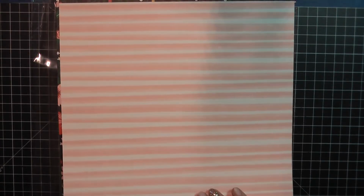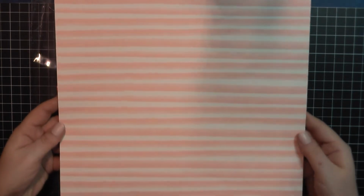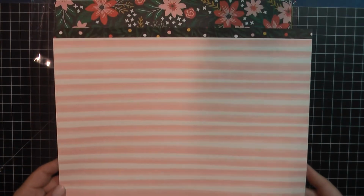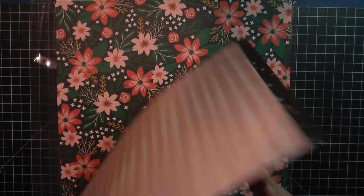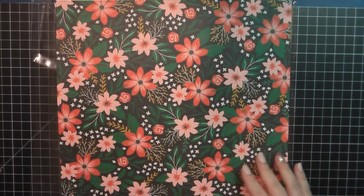I love this pink stripe. I love when a Christmas collection includes pink, so I was really, really excited to see this. And it's a really nice, light, sort of peachy pink, really pretty. Whoops, I keep flipping them.